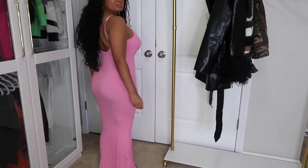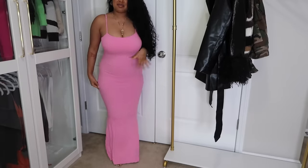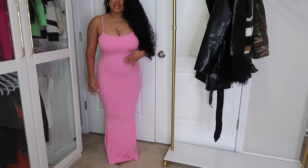Baby, this is 10 out of 10, I'm not even exaggerating. I'm about to go get me some more colors. All right, y'all, so these are my final thoughts after trying everything on. I just feel so good. These sets just gave me a confidence boost.